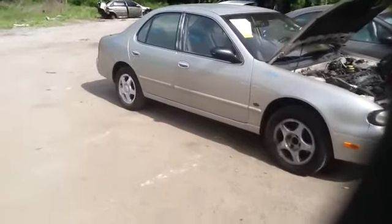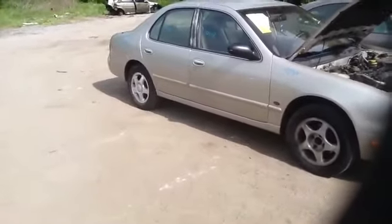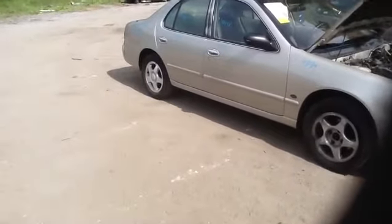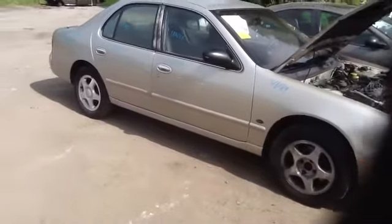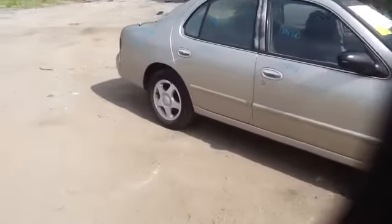We're here with a 97 Nissan Altima, stock number 14D84, with a 2.4 manual transmission. As you can see on this vehicle, passenger side, doors, quarter panel, all in beautiful condition. Does have a nice set of factory Nissan aluminum wheels.